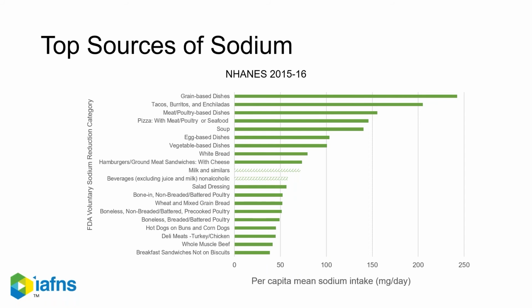Many other mixtures, including tacos and burritos, meat and poultry-based dishes, pizza with meat, soup, egg-based dishes, and vegetable-based dishes were among the top sources. The solid green bars here represent the target categories, and the shaded bars, just 2 of them, represent non-target categories. The 18 solid bars are the categories that we used in our modeling. They account for slightly less than 50% of sodium intake.